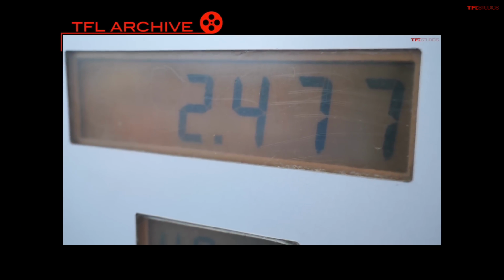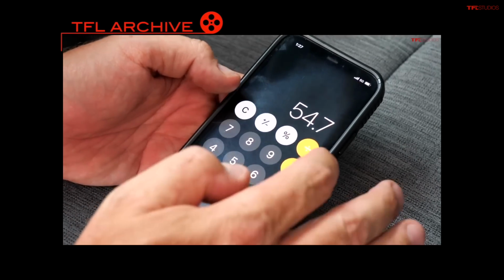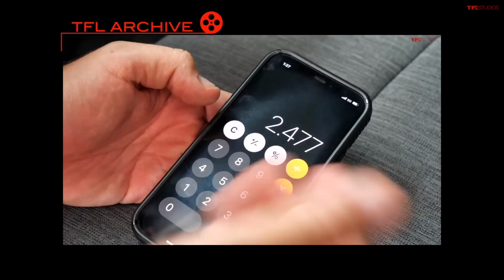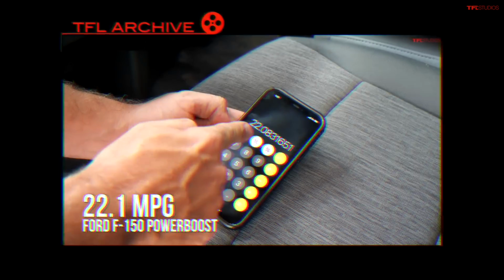But here's what happened when we put it on our mixed loop, which actually has a big chunk of highway driving. Here's what happened. Aha! So 2.477. Let's calculate. So we're going to use the 54.7 miles that we went on this trip divided by 2.477 is the gallons I've used, equals 22.1. Yeah, so 22.1, dude, that was nowhere near the 23 or 24 mpg rating.